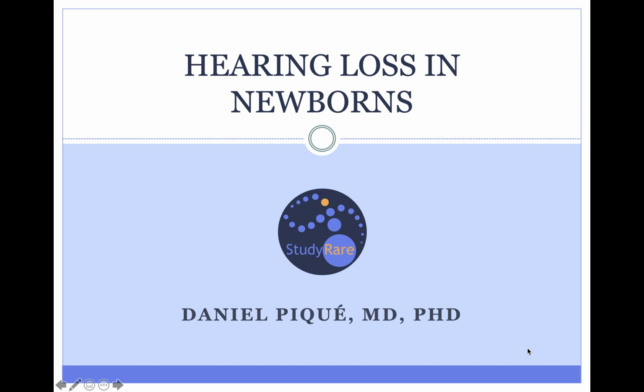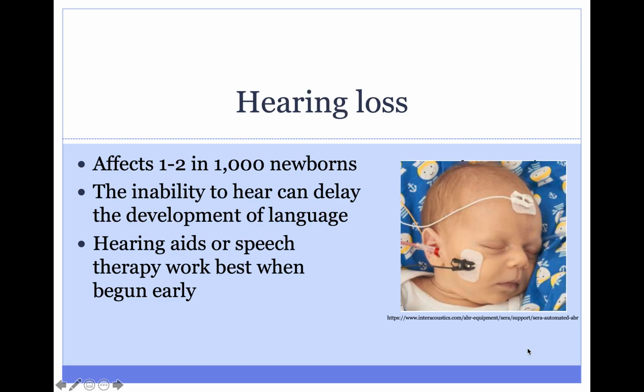Today we'll be talking about hearing loss in newborns. Hearing loss affects between 1 and 2 of every 1,000 newborns. The inability to hear can delay the development of language, and that's why it's so important to detect early, because we can intervene either with hearing aids, speech therapy, or other interventions to make sure that these babies don't get behind in their development because of a hearing loss.